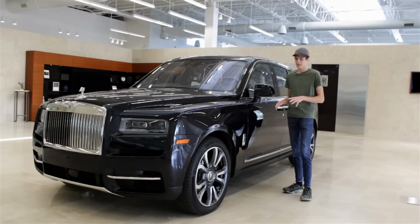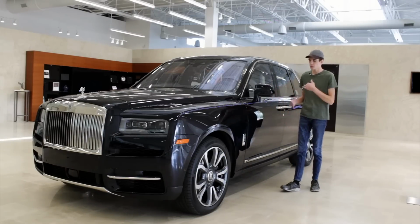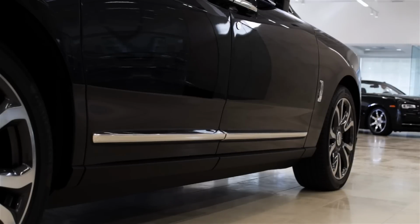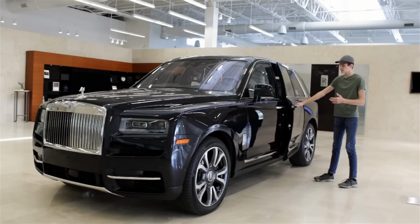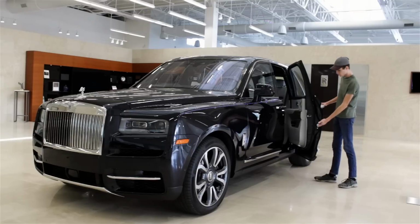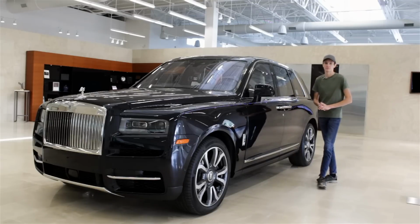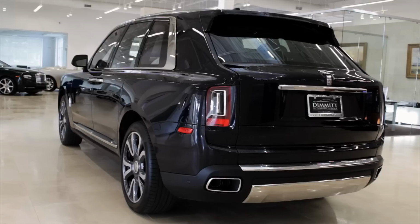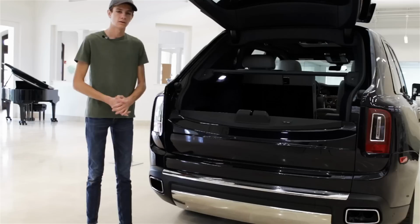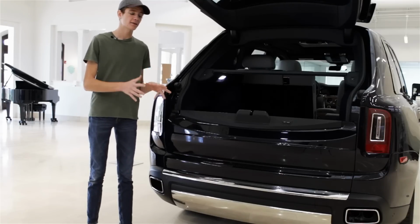Also on the side, something I really like, of course, you've got another Rolls Royce badge, but everything's kind of chrome over here and it really contrasts that paint color super, super nicely. It also comes with Rolls Royce coach doors that open like this, kind of suicide style, with of course your Rolls Royce umbrella there. And they are soft close, which is a very, very nice feature. I believe they're putting that in all Rolls Royces these days. And then finally in the rear of the car, you've got LED taillights, a bit of a spoiler lip, and dual exhaust tips.